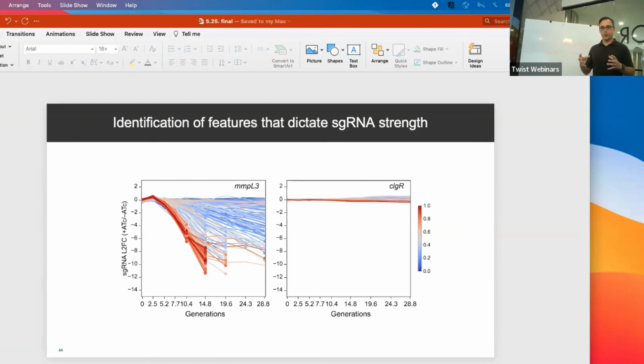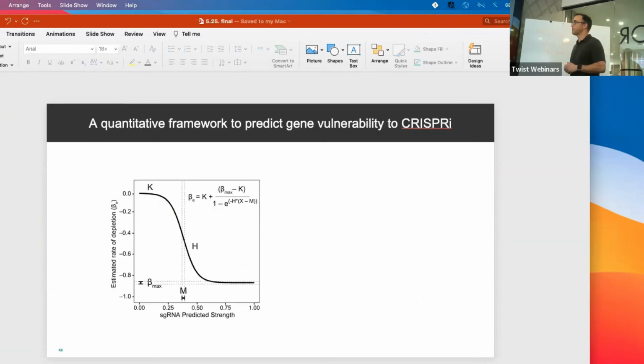We have predictions for how strong every sgRNA is in the gene. And now what we want to know is, what's the gene level vulnerability? How much knockdown do I need to get for every gene in the TB genome to impose a fitness cost? So now we need to take this data and aggregate it into a gene level call. And so what Michael did, next slide, is estimate this expression fitness relationship. So on the x-axis is the sgRNA predicted strength, which is our estimate of how much knockdown we're getting, right? It's a proxy for that, versus the estimated rate of depletion, which is the fitness cost associated with a guide of that strength.